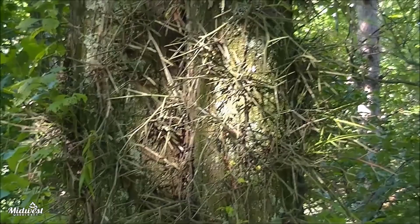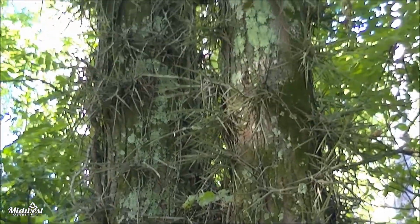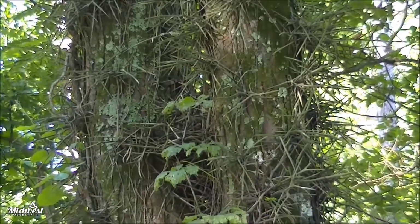Here we have a more mature honey locust, and you can see there, them thorns, they can get pretty formidable there. They're all over that one there.